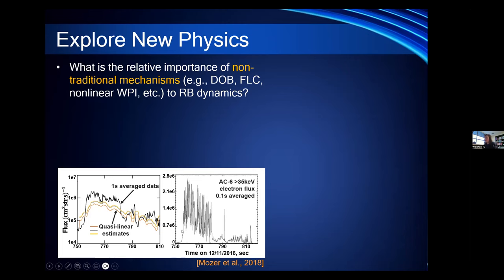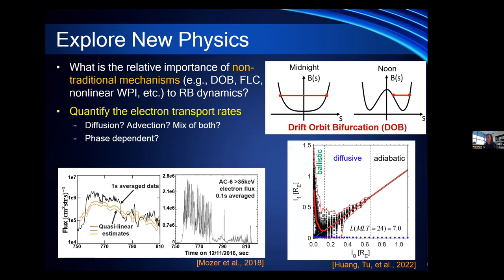But there are also theories and discussion that this can be due to nonlinear wave-particle interaction, due to the time scale and also some similarity with the waves observed. So what's the importance of this nonlinear wave-particle interaction to the dynamics we observe? That's still an outstanding question. To understand that, we need to quantify those processes better and also couple them into the global model. That's another challenge. I will skip the other mechanism here, just for time.